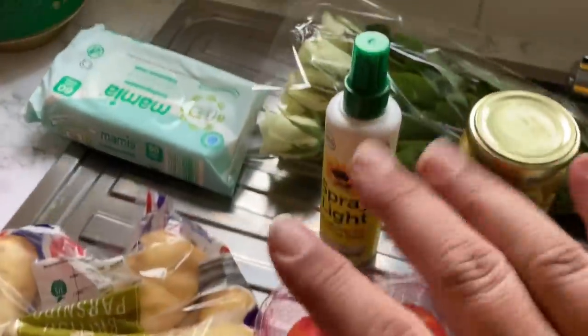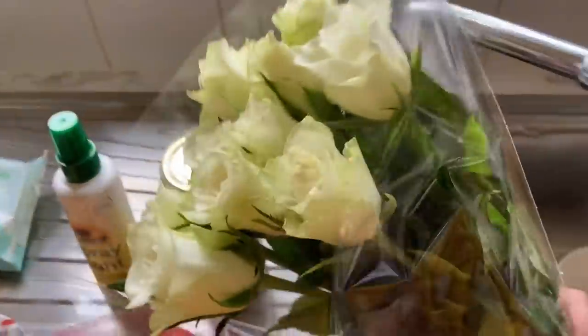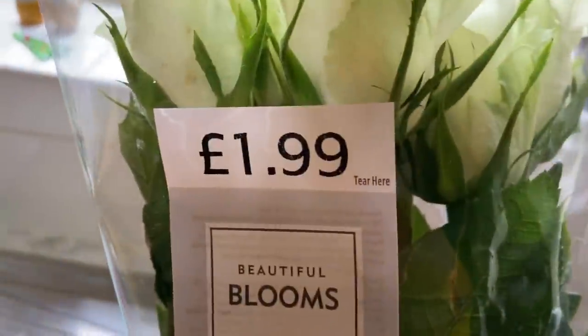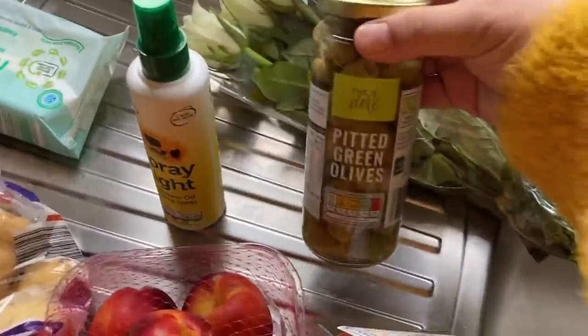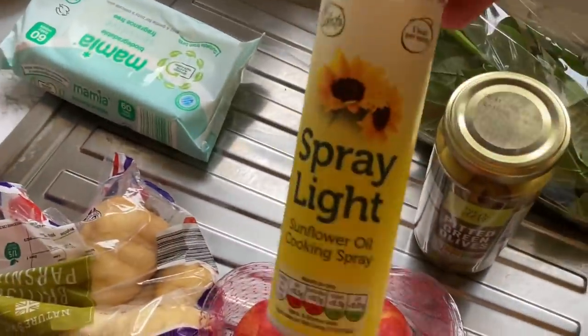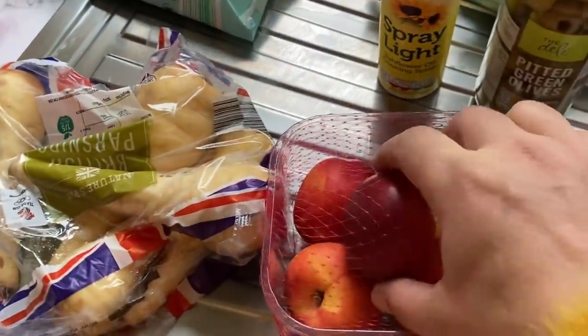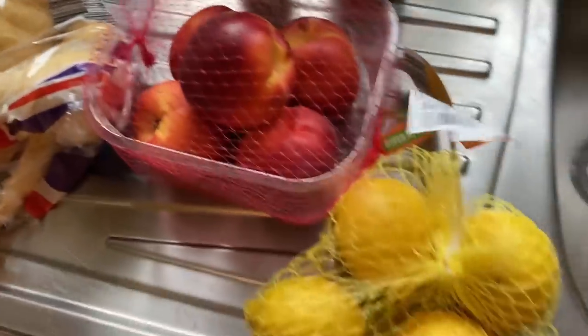Forgotten to show you one of the bags. So I got some flowers as well. I love it that they're really affordable. Some pitted olives, some sunflower spray. There's the other packet of wipes, some parsnips, nectarines, and lemons. All of that just because I ran out of nappies. Well, I didn't run out. I had like four or five, but it wasn't gonna last me very long, was it?